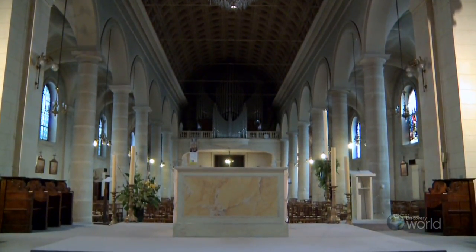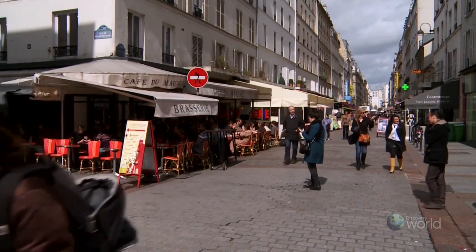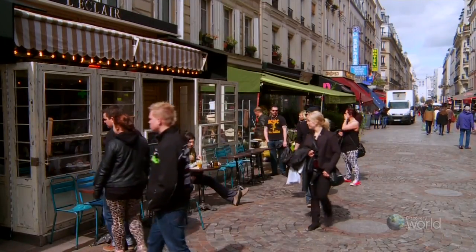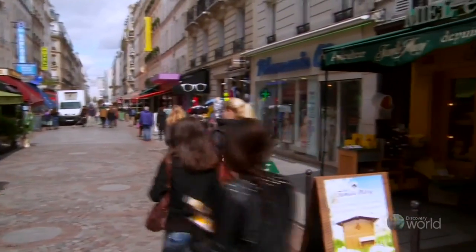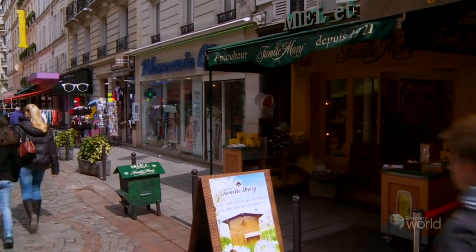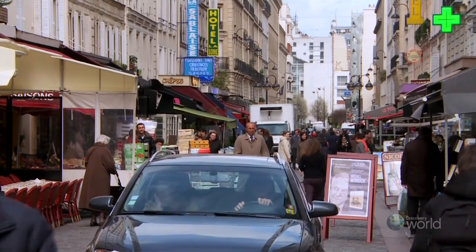Let's step just outside of quiet St. Pierre's Church and onto the busy cobblestone Rue Claire. Don't get too distracted by the wonderful shops and cafes, because this largely pedestrian street also allows vehicle traffic, so stay alert as you stroll.